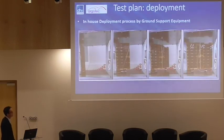This is a short sequence from the deployment phase of the panels. This is not a video, but you can see how the panels are sliding on a low friction, very flat surface, and the air bearings are helping the panels reach the final angle. In this case, 90 degrees for the first panel and 180 degrees for the second.